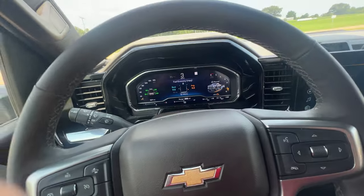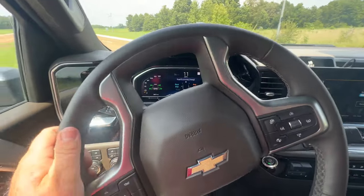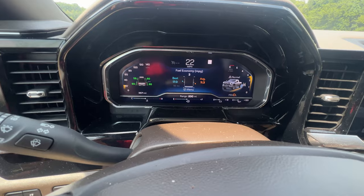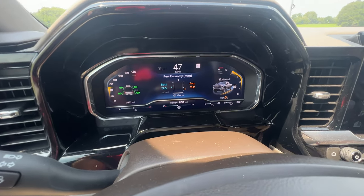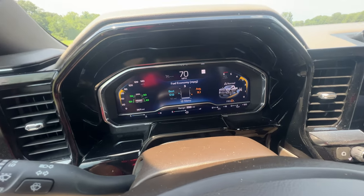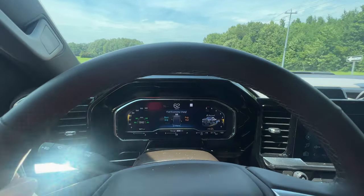One thing about it is it's a lot quicker off the line with the 10 speed than it was with the 6 speed. It's gonna scat. And we're going uphill here, so take that into consideration. Here we go. That would have been a better test if we wasn't going uphill, but I'll show you when we get back on 77 there. I'll get my foot in it one more time.